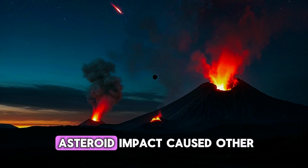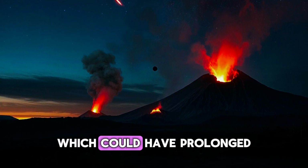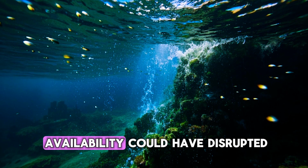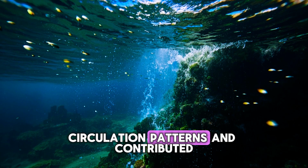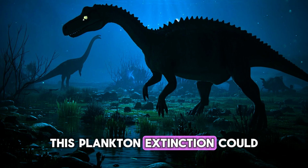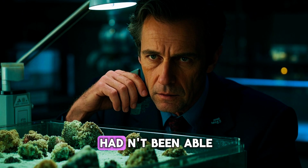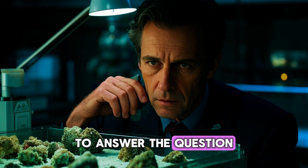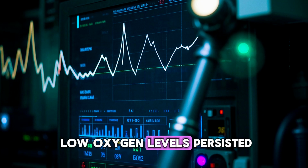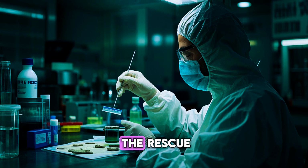That is, unless the asteroid impact caused other changes like volcanic activity or climate change, which could have prolonged the disruption. The team thinks that these changes in nutrient availability could have disrupted global ocean circulation patterns and contributed to the extinction of plankton. This plankton extinction could have caused major problems for the animals that depended on them, like the dinosaurs. And since the team hadn't been able to answer the question of how long it took for oxygen levels to return to normal, they couldn't say whether or not the low oxygen levels persisted long enough to cause such an extinction. Smear slide analysis to the rescue.